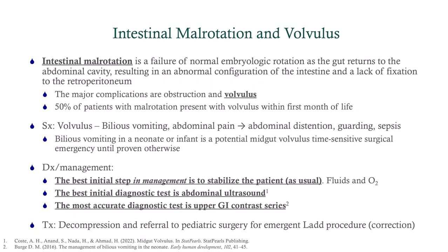Now, bilious vomiting in a neonate or an infant is midgut volvulus until proven otherwise. So you've got bilious vomiting. The number one thing on your differential always needs to be malrotation and volvulus. The best initial step in management is, of course, to stabilize the patient with fluids and oxygen. The best initial diagnostic test is an abdominal ultrasound, and sometimes the pediatric surgeon will go based on that alone. However, the most accurate test is an upper GI contrast series.